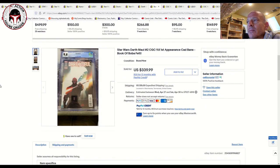Another one that we've talked about as it relates to the Book of Boba Fett is Darth Maul #2. This is obviously the first full comic book appearance of Cad Bane. And we know that this book was really, really hot. And it got up to $900 after he made his appearance in the show. Well, guess what? Now it's $340. So I paid actually more than this for this same book before he even showed up in the show.